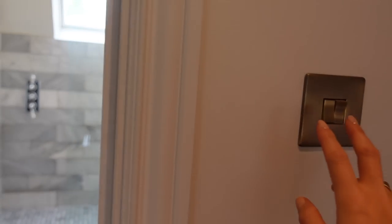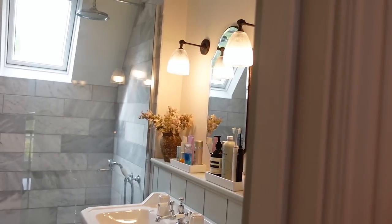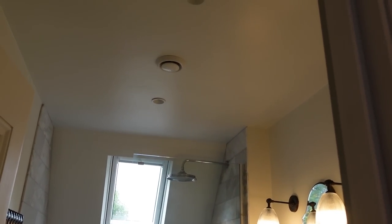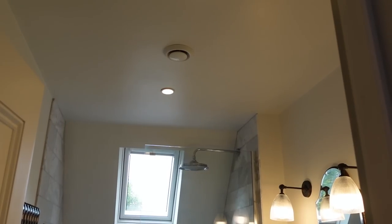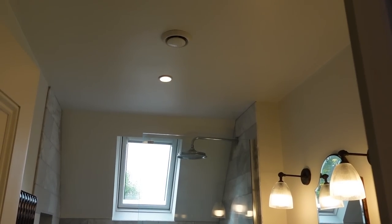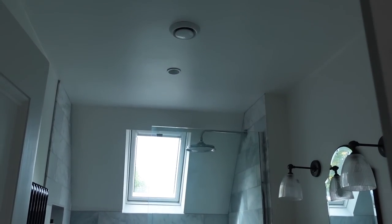So just to go through all the lights, we actually have two lights in here. So we have the lights which go to the side there. And then this might be a bit annoying, but we have two spotlights on the top, which also operate our fan. So if you want a lot of light there in the winter, then you can turn that on, but we also have to turn that one on to have a shower.